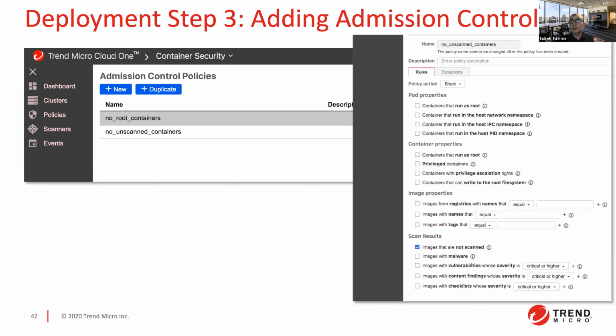Or you can block the containers that run as root and so on and so forth. But you also need to be very careful with admission control, because we might block some pods from running in a Kubernetes cluster. For example, we are doing pipeline scanning and we don't push bad images to the registry, but let's say someone else has access to the registry the other way and they are pushing images as well, and those are not scanned, then we block those and you cannot run them. Maybe you want them to run. So you need to be careful, but this is an additional security layer which you can add.